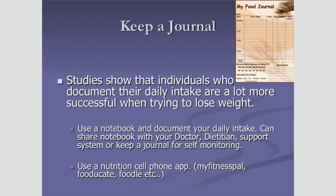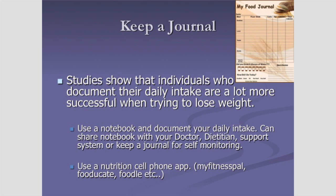And you could share your journal with a dietitian if you see one, with your doctor if you see one, or with a support group system if you have one, or just keep it for yourself as a way to monitor and hold yourself accountable. Anyone here use a journal? Okay, so you could use a journal by buying a notepad and just write, or you can go on your cell phone. There are many cell phone apps. Find the one that you like. A lot of them are free, and use that for maintenance.